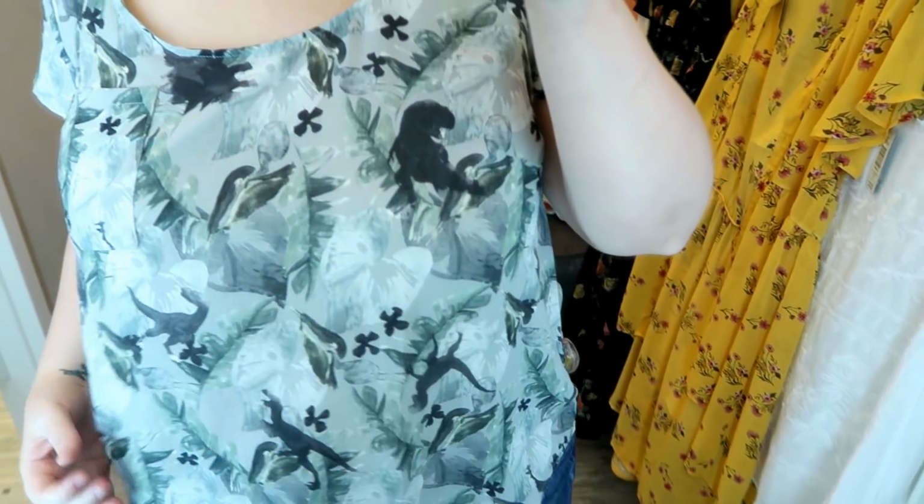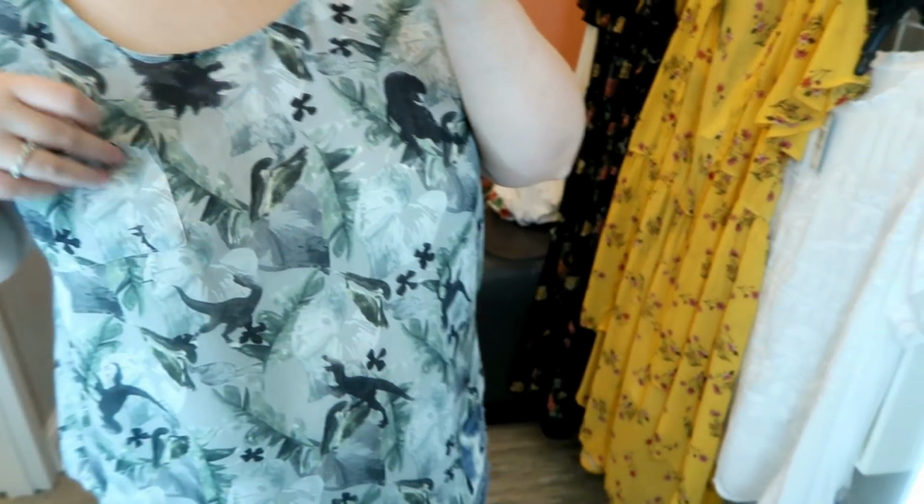If you're wondering, this dress is from Forever 21 Plus, and the lipstick I'm wearing is MAC Ruby Blue. I get questions on that a lot, so just wanted to clarify.